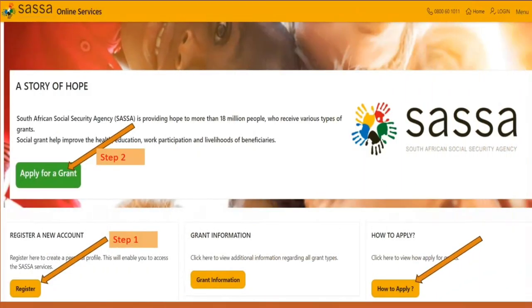Now here is a glimpse of the website when you visit. You can see step 1 is where you need to register a new account. Here you are new to the site, so you're going to register. They will ask you for certain details, and you create a password, an email and everything. Then you come back again and click on apply for a grant. Then you upload all the needed documents, and then you submit your application.